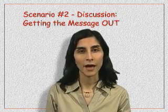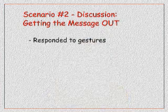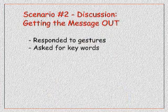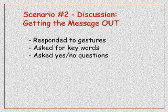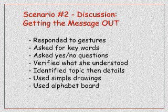And what are some of the strategies used to get the survivor's message out? She responded to his gestures, asked for key words, asked effective yes-no questions, verified what she understood, identified the topic, then moved on to the details, used simple drawings, and used an alphabet board. Overall, this was a very effective interaction.